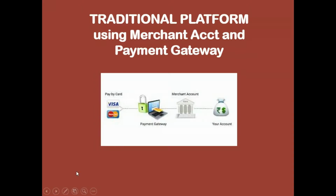So the gateway sits in between the merchant account and the credit card. Here is your account and the credit card company right here. If you look at this, are you able to see my mouse pointing?